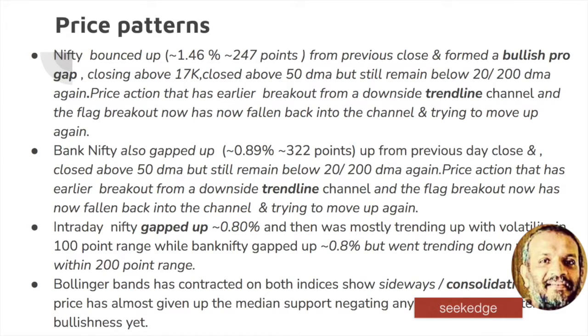Nifty bounced up 247 points, a gain of 1.46%. It's a bullish pro gap. It's above 17k, actually above 17,200, and it closed above the 50 DMA. One DMA is taken back, but it's still below the 20 and 200 DMAs, which is a slight bearish indication that still continues to be there.